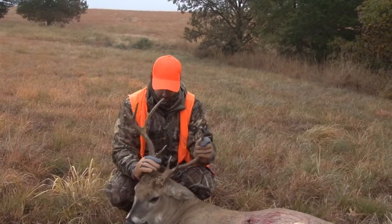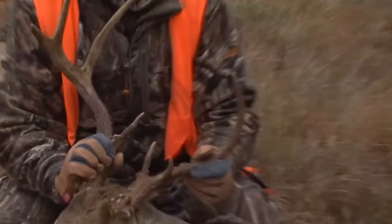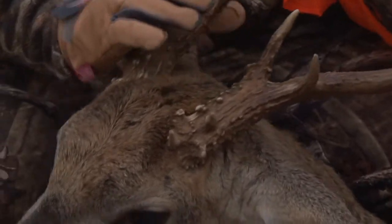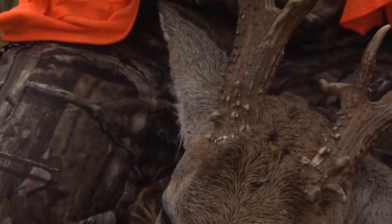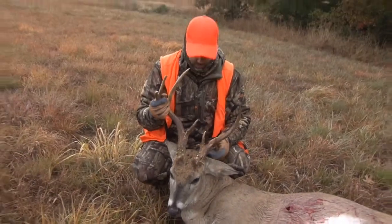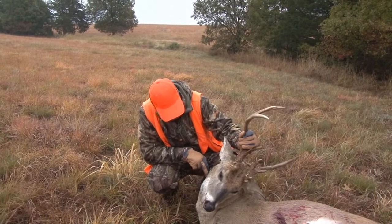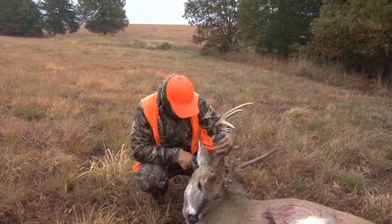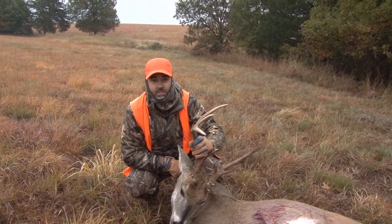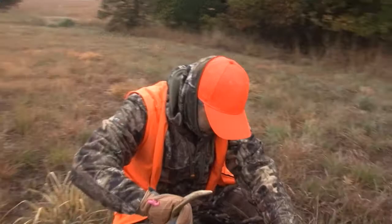More than happy to spend one on him. He's got just a ton of junk here. Can you get that junk? I mean, you can count all the junk kickers he's got. He's just a fat old boy. I'm glad to take him off, so that's awesome, man. His neck is big, too. Oh, my goodness gracious. I am not the first person to hit this deer. Look at this. He has issues.